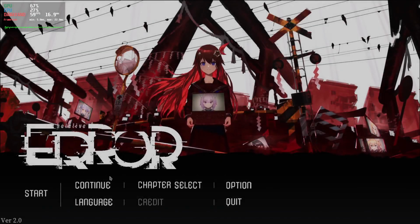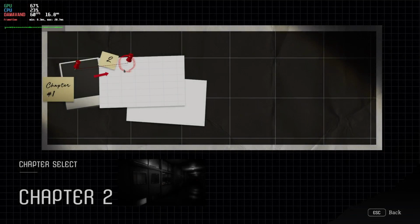Wait, what? What do you mean? I don't understand. I never had to change this in the previous build. Why now? You know what? I don't care. It works again. That's all that matters. End of story.